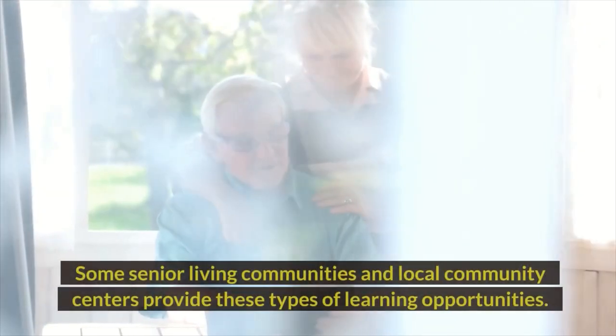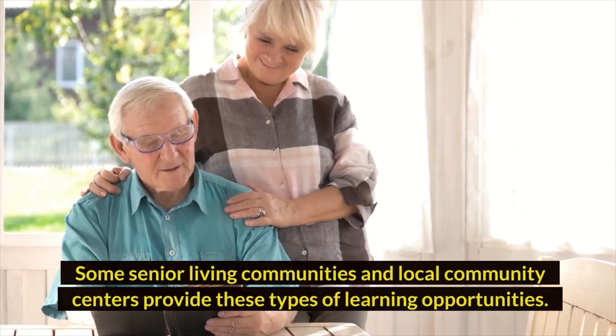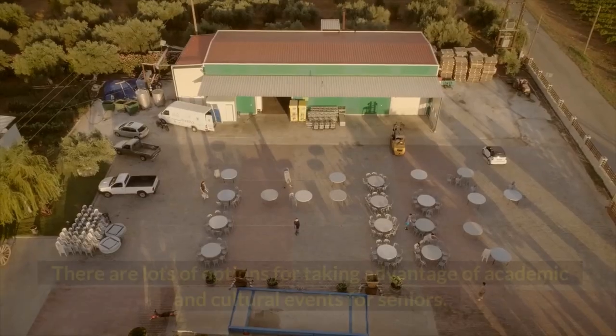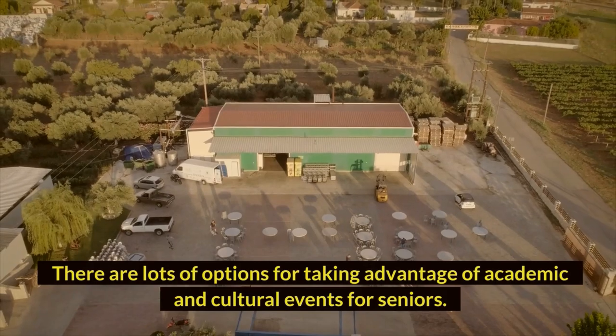Some senior living communities and local community centers provide these types of learning opportunities. Check out the offerings at nearby community colleges as well. There are lots of options for taking advantage of academic and cultural events for seniors.